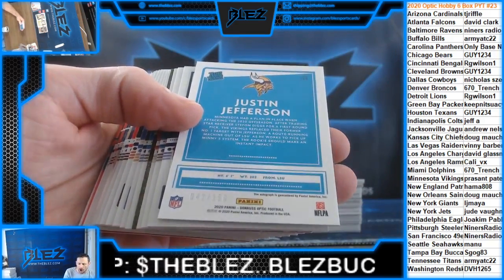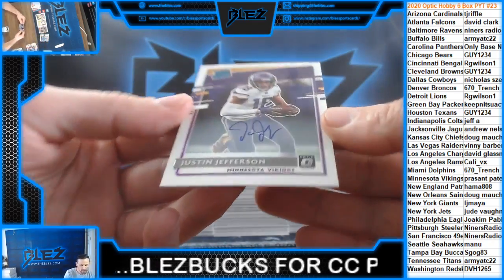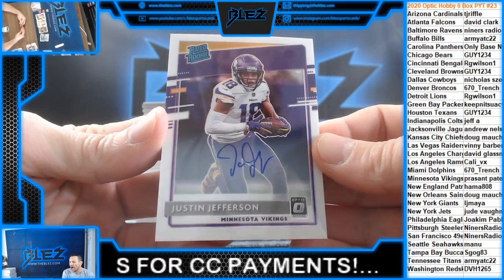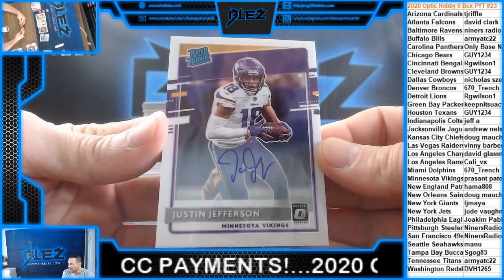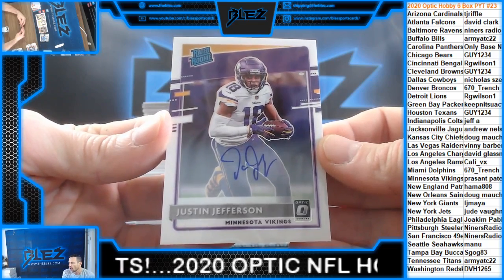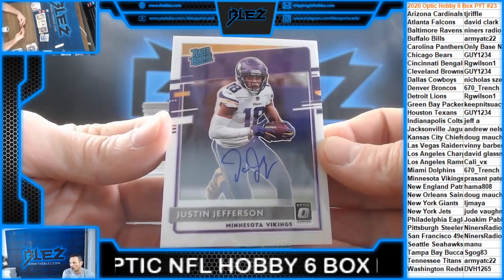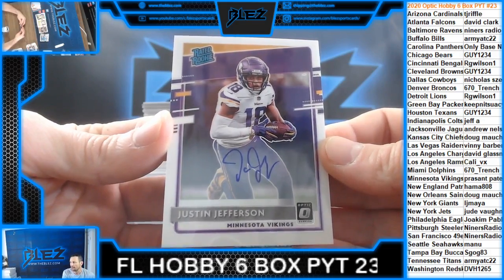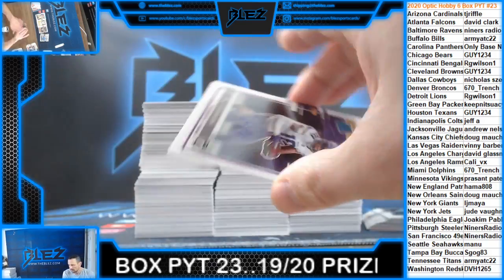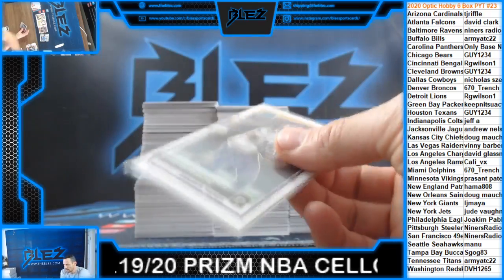Justin Jefferson auto. Boom. I thought it was him. Bang. Prasant. Welcome to Blez, buddy. Good card. On card auto of one of the best rookie wide receivers we've seen in a long time. Snapping all the records. Nice hit. Nice hit, man. Damn. I love Jefferson.